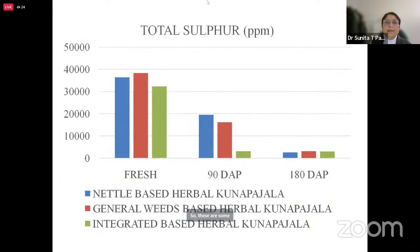So these are some of the nutrient contents, and they are reducing with time. You can see these are the various kinds of herbal kunapajala. Needle-based herbal kunapajala: needle is in fact used because we are in Uttarakhand, and needle is a grass which is a weed found in abundance. And it has a tremendous potential of nutrients within it, and that is why we used it in herbal kunapajala. So the composition of herbal kunapajala varies from place to place and resource to resource, and we need to use the local resources to reduce the cost of the product.